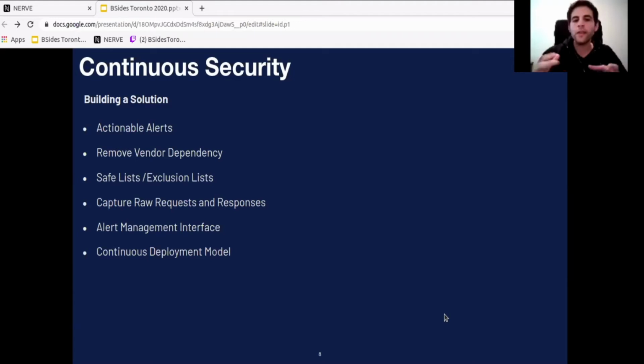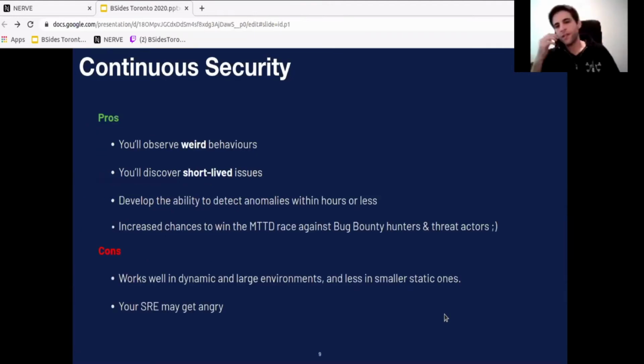And lastly, we needed that continuous deployment model where when we introduce a new signature, our attack layer will immediately get that data and reprovision itself, and any IPs in our queue will immediately get tested against those new test cases. So some of the pros and cons to this approach: you will definitely observe some really weird anomalies when you scan at scale. And you will discover some really short-lived issues that just simply don't exist for very long. I'll talk about some of these anomalies in a few slides.